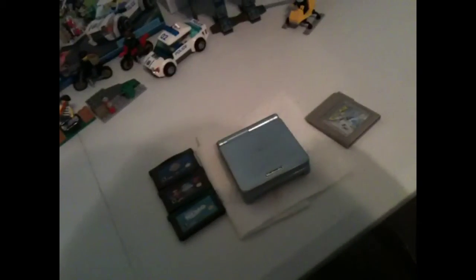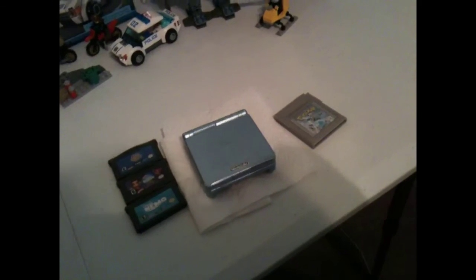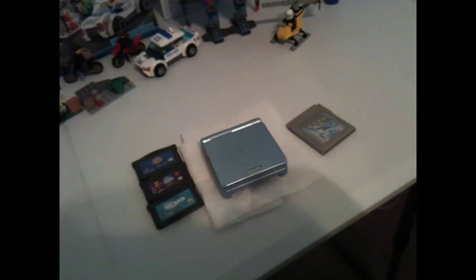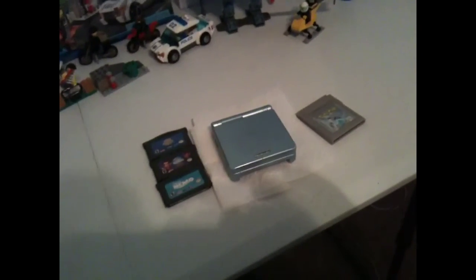Oh, and another thing, since I got my Game Boy Advance SP, a while back I was thinking about recording some playthroughs of Pokemon Yellow since I got it in the mail. I'm going to try doing that because I was trying to do it on my Game Boy Color with a warm light and it wasn't looking so nice. So I'm thinking about doing it on here, see how it comes out.